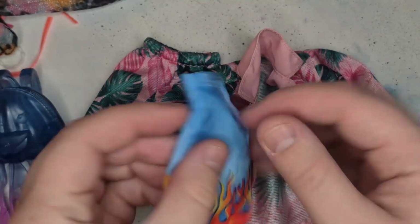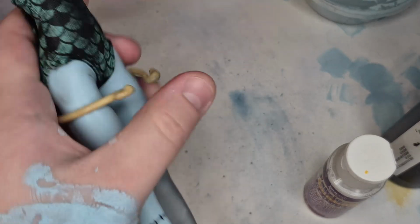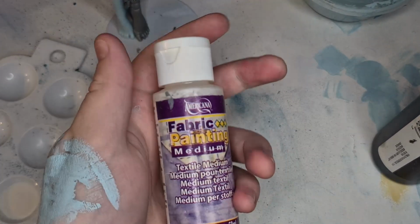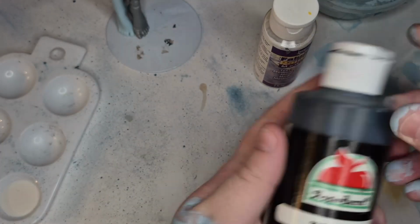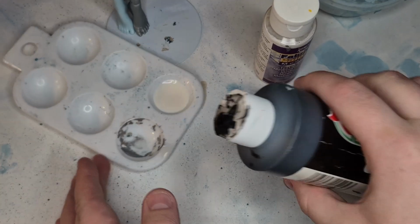I also stole the board shorts from my Heath Burns Beach doll. I have this Buried Secrets Frankenstein doll that I thought had more articulation when I bought her, but she doesn't, so I can't really use her for a project. This actually makes her a great mannequin doll though, because I don't have to worry about the joints bending all the time. I put the shorts and swimsuit onto the mannequin and mix black acrylic paint and fabric medium together.